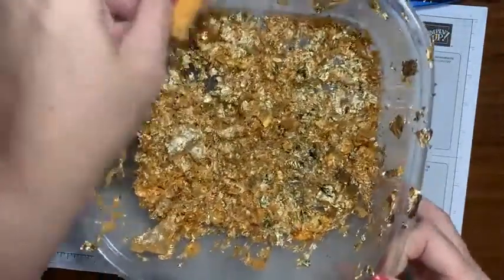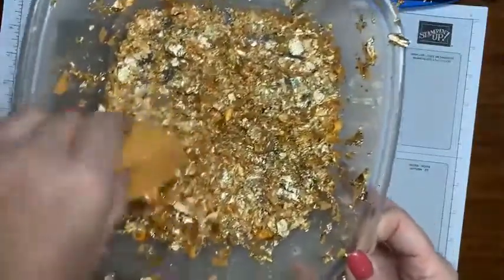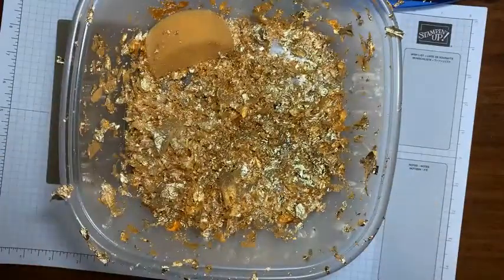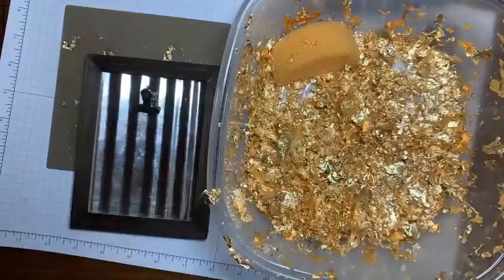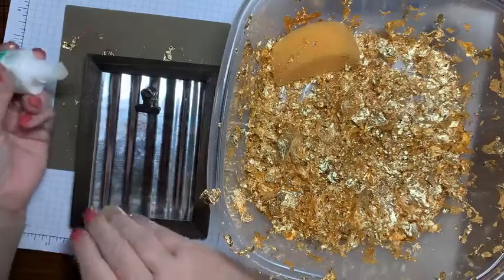Okay, it works. This is how I feel like it works the best. Do you see it? It's so staticky and stuff. So, all right, leave it alone, Lisa. It's only going to get worse. Now, we have a heat and stick powder, but I tried that on the frame and it didn't work that well.